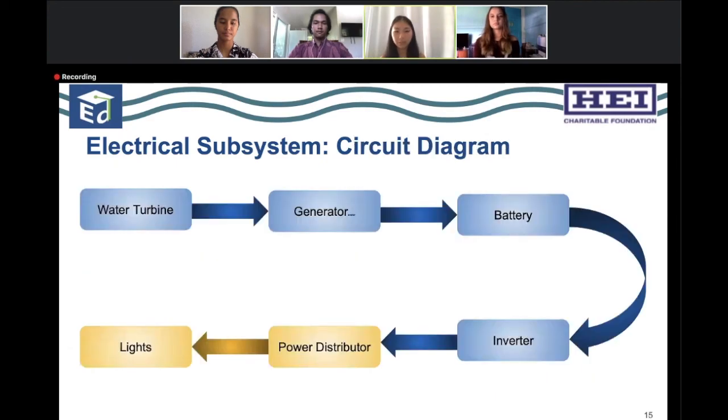Next, we have a circuit diagram, which shows how we go from a water turbine to being able to power lights. So from the water turbine, we go to a generator, then a battery, then an inverter, and next a power distributor, and finally the lights.